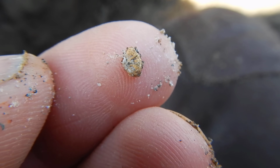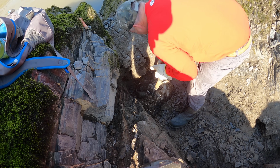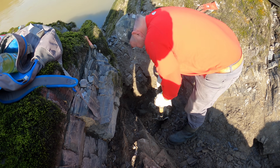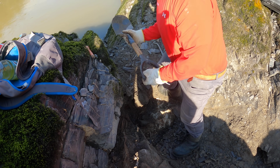This is why we either wire brush or vacuum the bedrock, because that would get missed by a shovel easily. There's that piece on my finger. That's a nice piece. After seeing that, Pete's going hardcore where I was digging. Ho ho ho! He got some new energy. Never seen an old guy move that fast.